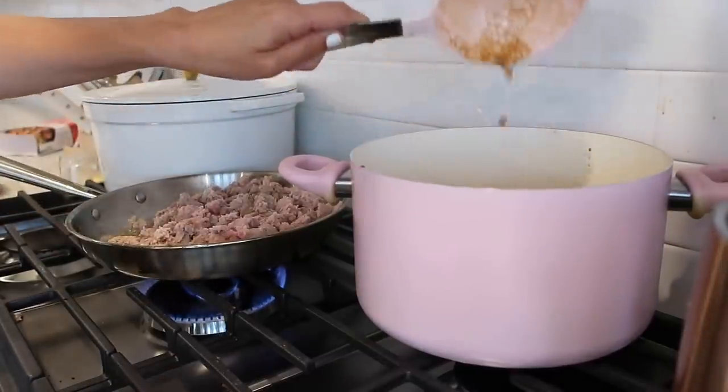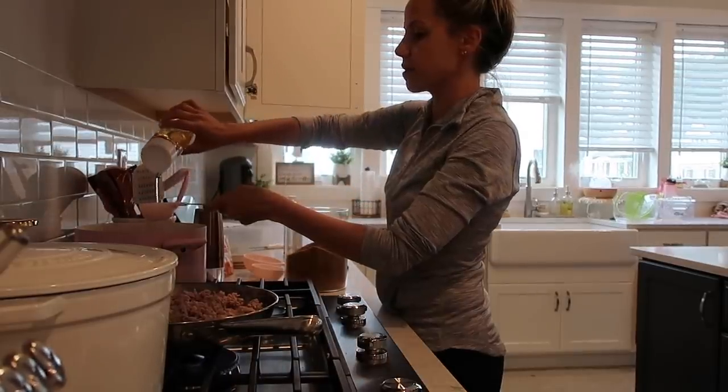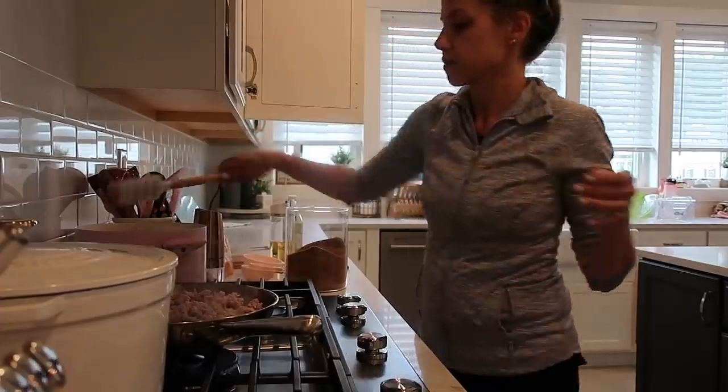But now I'm making the teriyaki meatballs. So for the teriyaki sauce, you're going to use a half cup of rice vinegar, a half cup of cooking sake, a half cup of coconut aminos, and 1/4 cup of coconut sugar. This recipe is from Jessica Spires.